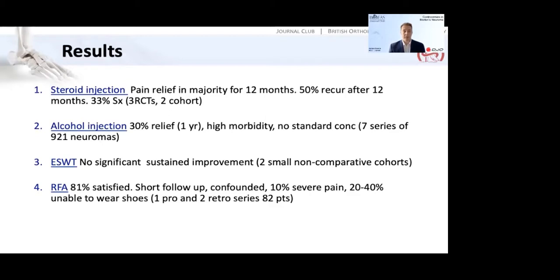In terms of radiofrequency ablation, there was 1 prospective series and 2 retrospective series totaling 82 patients. In general, over 80% were satisfied, but the follow-up was relatively short-term. A lot of these patients had other non-operative treatments, so those results might be confounded. And interestingly, 10% experienced severe pain, and up to 40% had difficulty wearing shoes after the ablation.